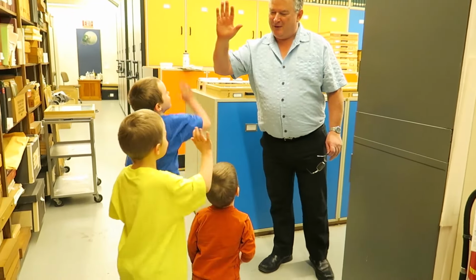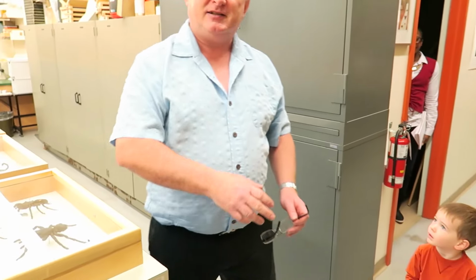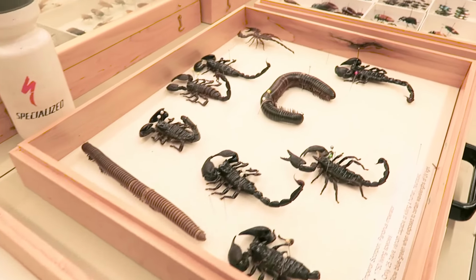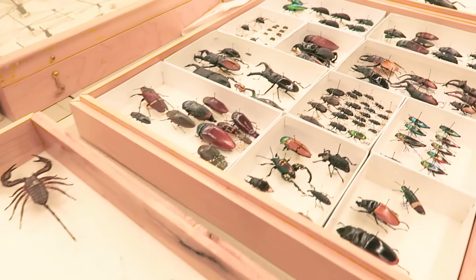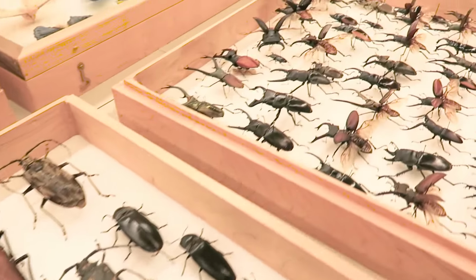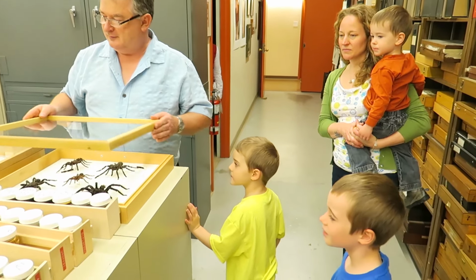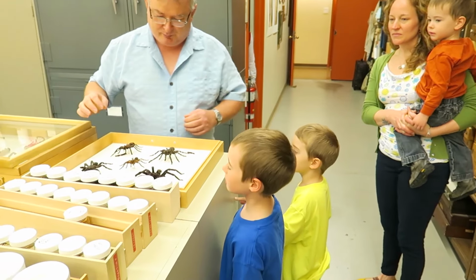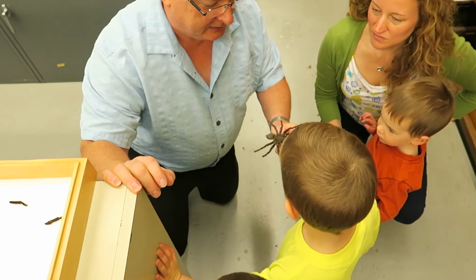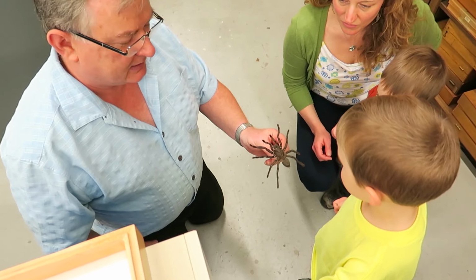Hello, hi, how are you guys? Nice to meet you. This is our collection room, and in these cabinets, we have all kinds of things. I pulled a bunch of them out of here, but I'll bring them down. We have over 6 million insects in our collection, and I'm gonna pull out some really cool looking things. So, you don't have to worry about any of these things biting you, because they're all dead. And they tend to live either in deserts or in tropical forests. You won't find anything this big here.